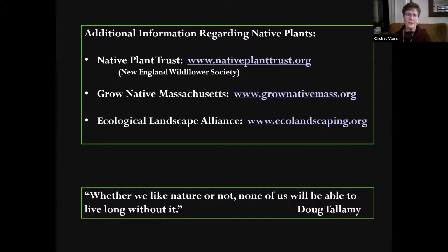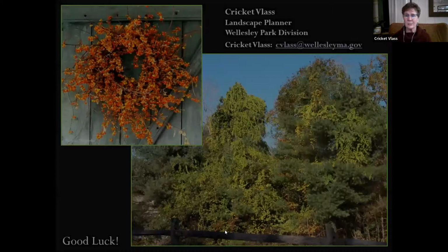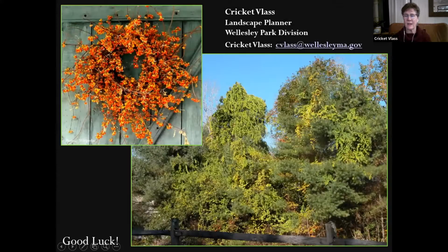So as Doug says, whether we like nature or not, none of us will be able to live long without it. So hopefully we can work together to recognize these plants and at least have an idea of how to possibly manage and to never, ever, ever make one of those again.